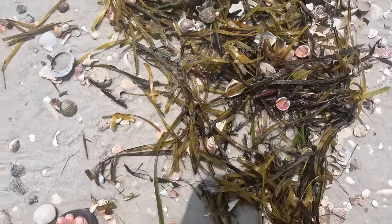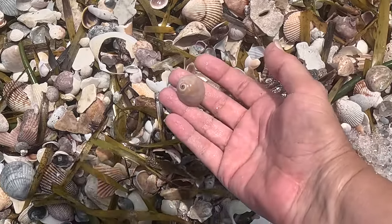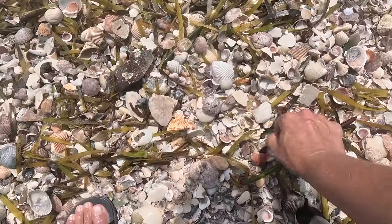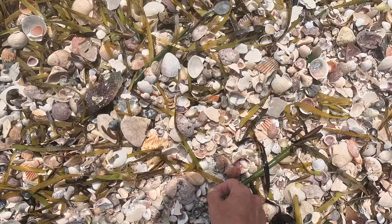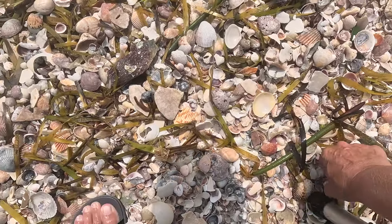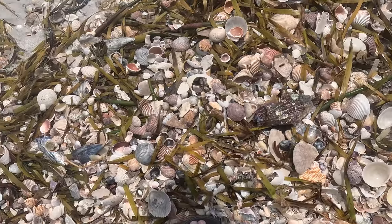So fun. Look at the moon snail. Oh, that's a nice one. Super, super duper nice. A little surf clam there. Very old, sun-faded prickly cockle. More buttercup lucines than you can shake a stick at around here. And sailor's ears, good gravy. They're all over the place.